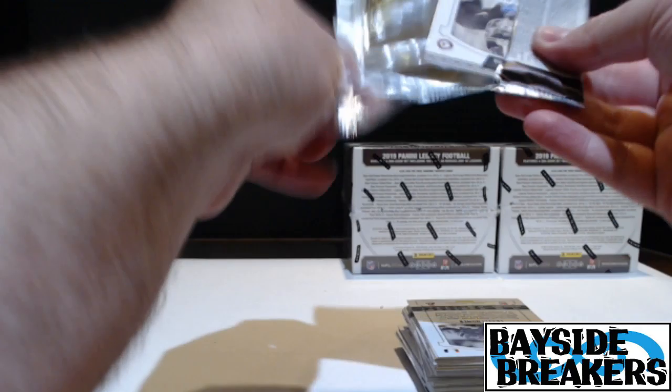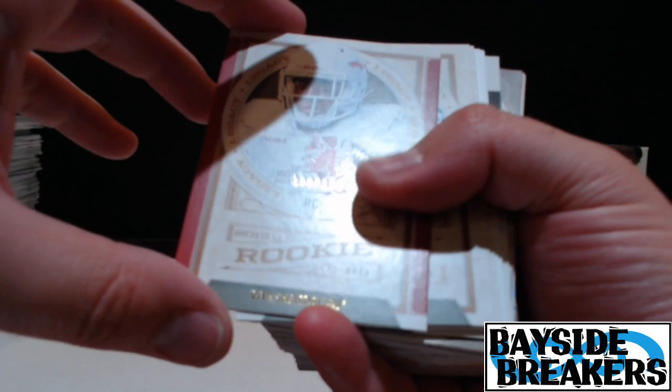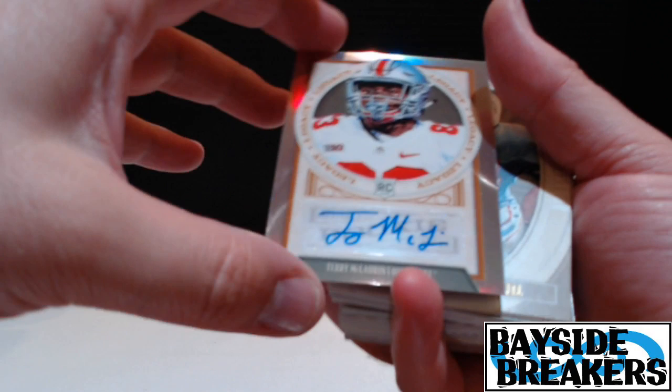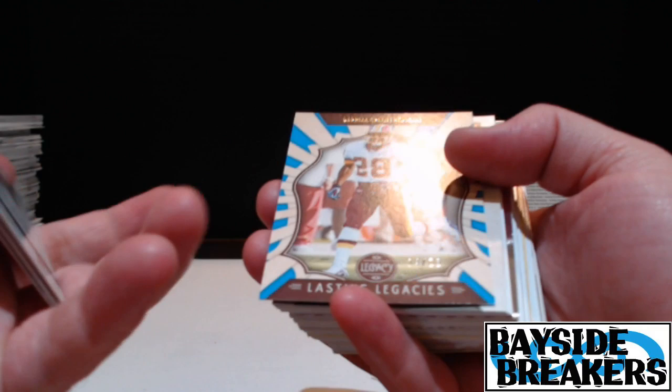Alright, second half of box 10. Got a red Devin Singletary for the Bills to 299. Our auto is for the Redskins. It's Terry McLaurin. Terry McLaurin for the Redskins. We got a blue parallel here of Daryl Green for the Redskins to 25.